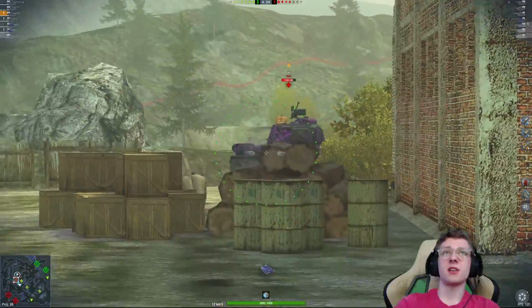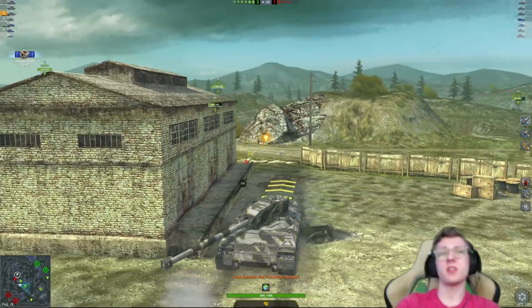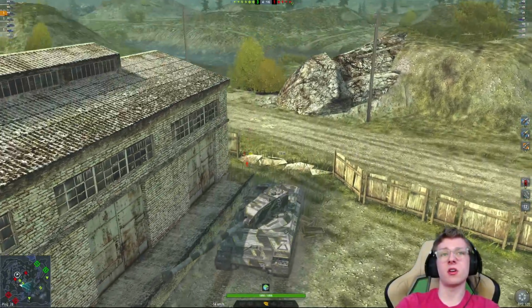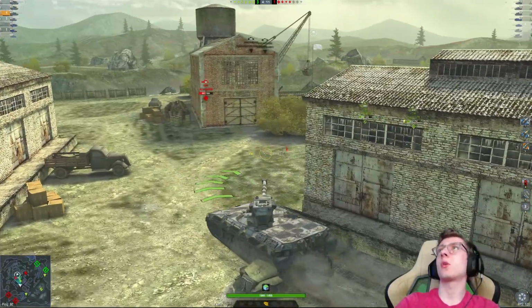And where is this IS-2? There he is. Hello, good sir. Thank you for the 436 hit points. And there you go, another bounce. Not exactly sure where that one was, but doesn't look like it was on our hull. Probably somewhere in the upper plate. Okay, we got the 274A.